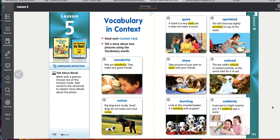It can be a loud sound. It can be a quiet sound, like a whisper. It can be an indoor voice sound, an outdoor voice sound. Noises are sounds. Okay, the volume can change, but it is a sound. Yanessa, you need to have your screen on, please.